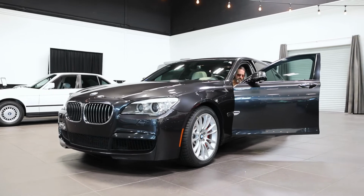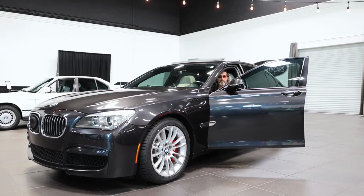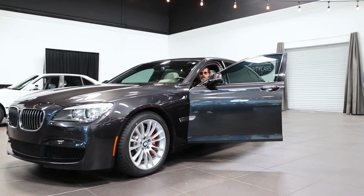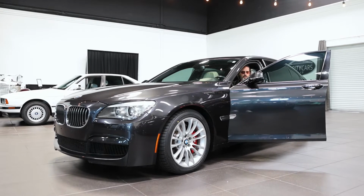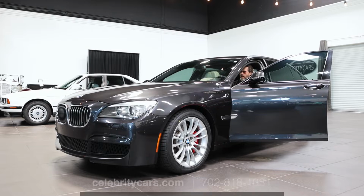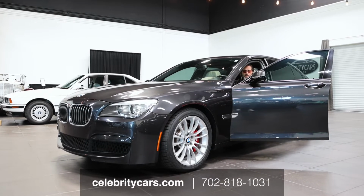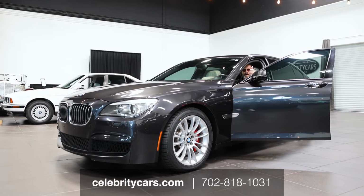Okay, well, look, folks, the only thing left to do is to take this around the block. Let's make sure it goes straight. Let's make sure the brakes don't wobble. It doesn't make any funny noises. The rear end, and so on. So we don't go for a long trip, but we just kind of get the gist of it. And if you have any extra questions, that's when you give us a call, 702-818-1031. But we'll be right back.